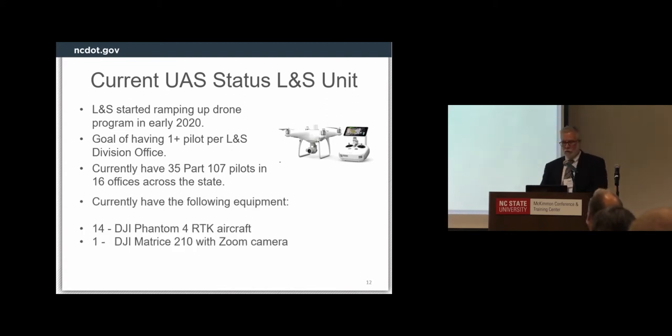As far as equipment, we currently have 7 DJI Phantom 4 RTK GPS capable units, and within the next month we're going to take delivery of 7 more. So we'll have 14 vehicles to use across the 14 divisions. So the equipment and the pilots will be stationed where they need to be to perform the work. We also have 1 DJI Matrice 210, which has a zoom camera on it. It's very good for shooting video and that type of thing.